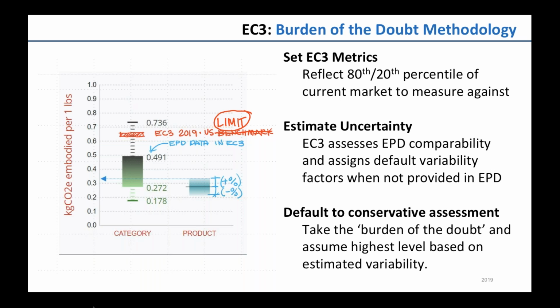If you dive into the tool itself, here's a markup of the tool in its development stage. You look into the tool details, and you'll see that there's information about the category as a whole, as well as the product specific. What we're displaying to users is, first off, what is the estimate of the limit of 80% of the market, and what are the available products in the market today? The green bar is the products available today. The red bar is the static number that the EC3 methodology is defining for each of the different product categories.